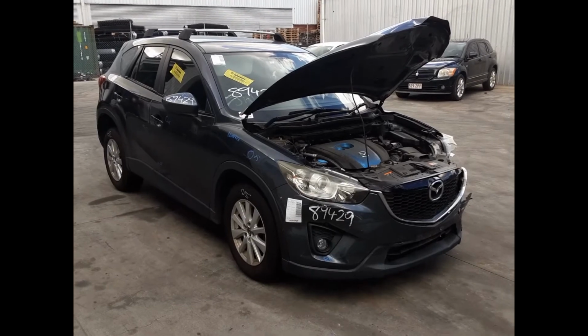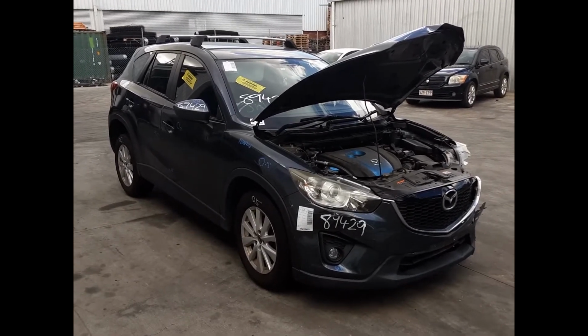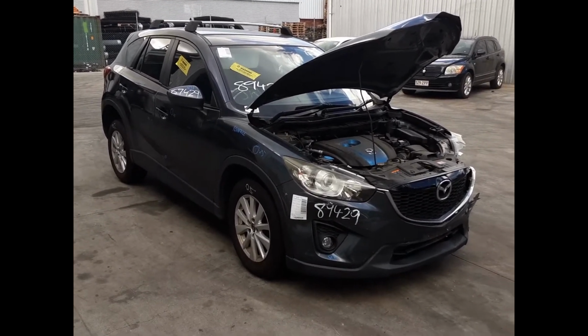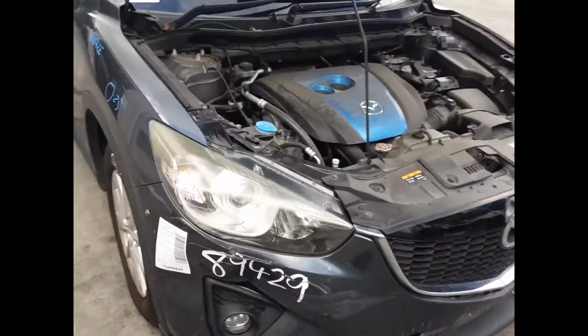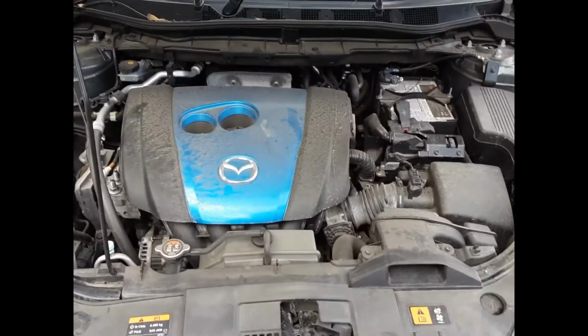Today we have a 2012 Mazda CX5 Max, stock reference number 4846. This shape runs from the 2nd month 2012 through to the 12th month 2016. It has a PE 2-litre 4-cylinder petrol engine backed by an automatic all-wheel drive transmission.